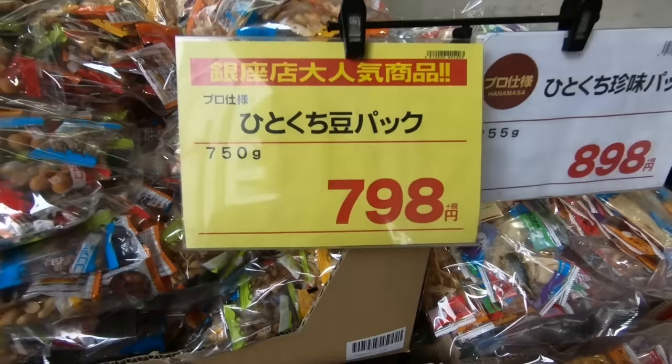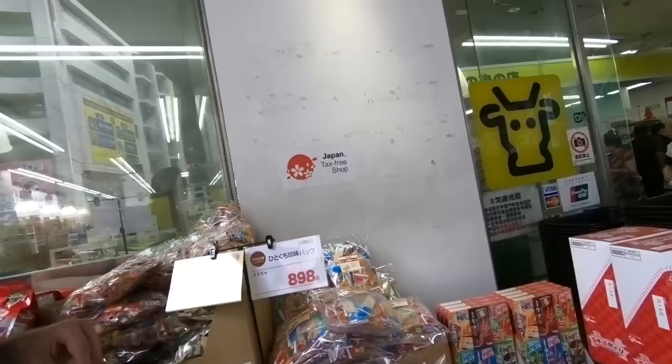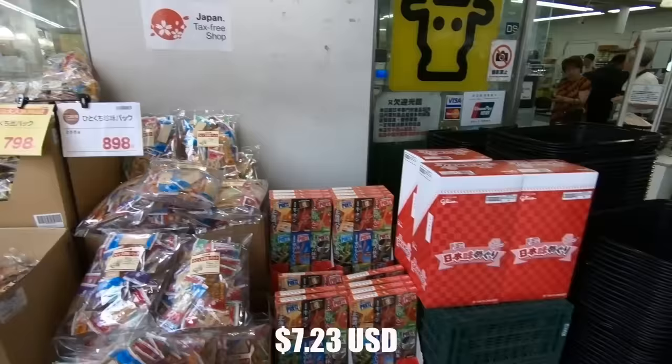And so 798 yen for this big old bag of various nuts. That is an awesome deal. And so the current exchange rate for the Japanese yen versus the US dollar is 110 yen to the dollar. And so that means that 798 yen is about like $7.30 or so.